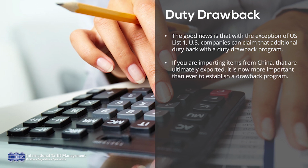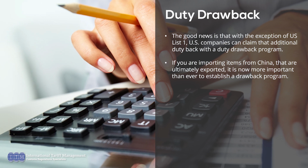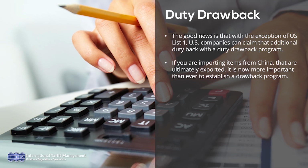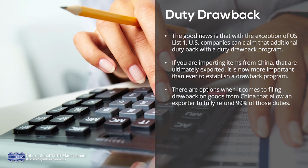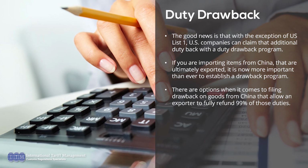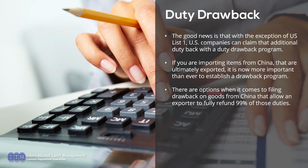If you are importing items from China that are ultimately exported, it is now more important than ever to establish a drawback program. There are options when it comes to filing drawback on goods from China that allow an exporter to refund 99% of those duties.